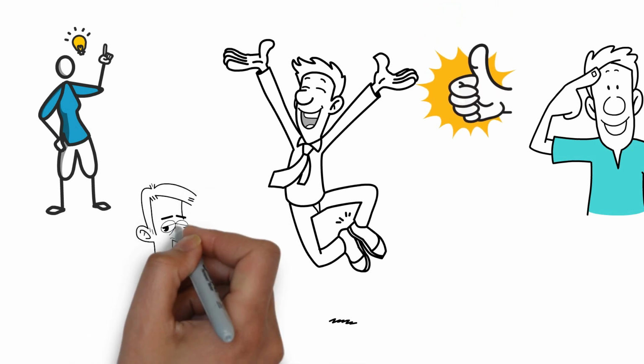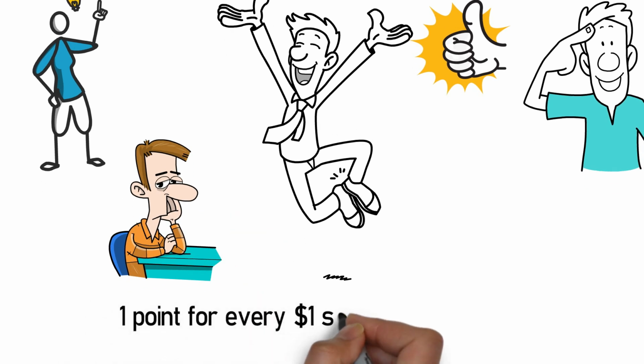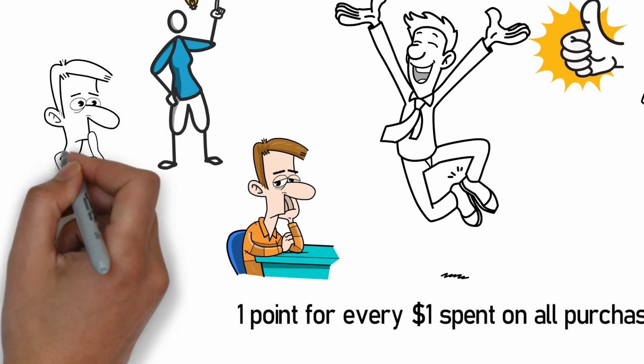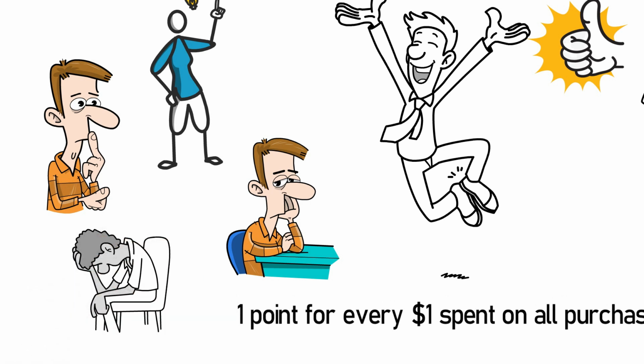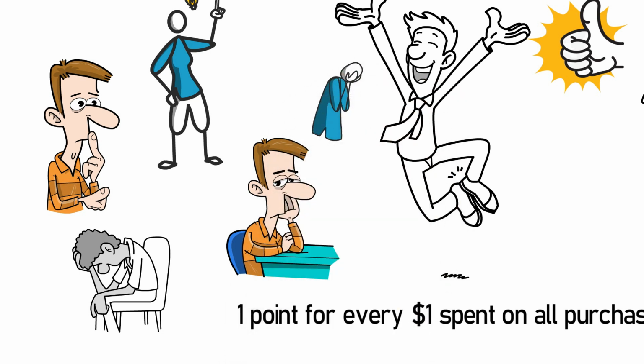Other details sadly aren't quite as good. Unimpressively, you receive 1 point for every $1 spent on all purchases. When a balance is past due, points cannot be redeemed. Several conditions in the fine print could result in the loss of points, most of which entail fraudulent behaviour, but some of which are as nebulous as your history of account usage.